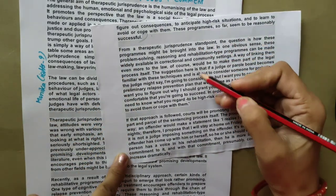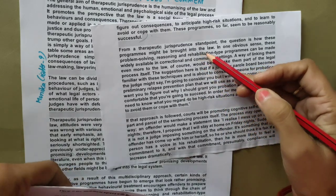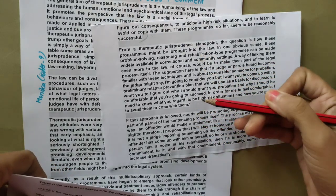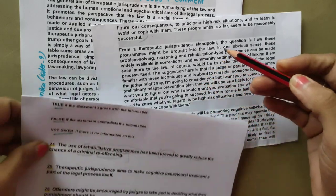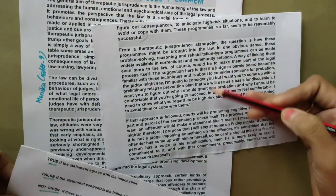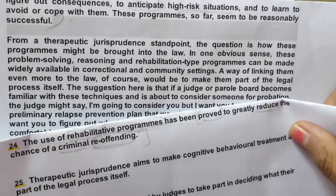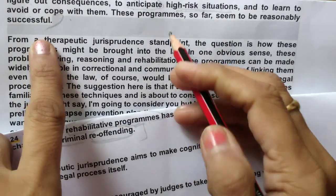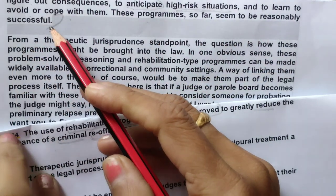Okay, so here you need to find, because of course the examiner had not written this for no purpose. Now there must be some purpose for writing these paragraphs. Yes, we have to find these 3, true, false, not given, in the last 2 paragraphs. Okay, so let's find it. So here the last line: these programs so far seem to be reasonably successful.